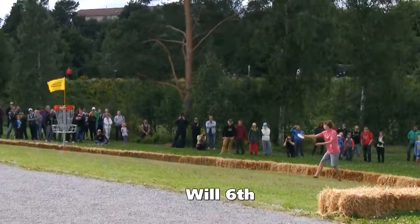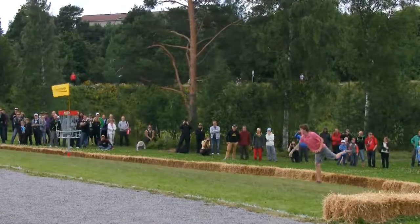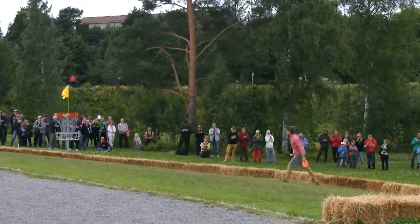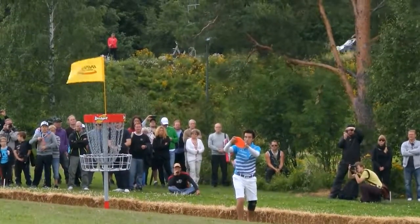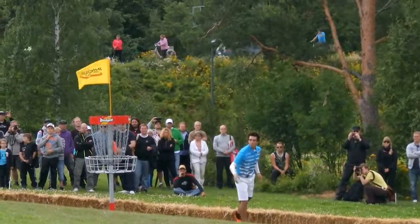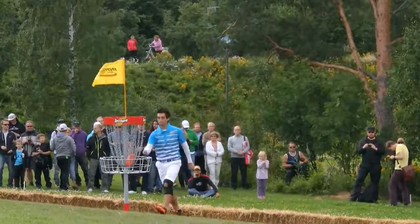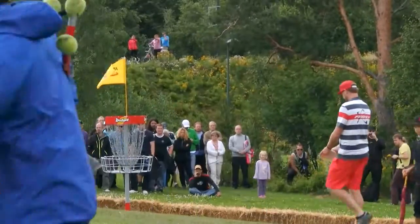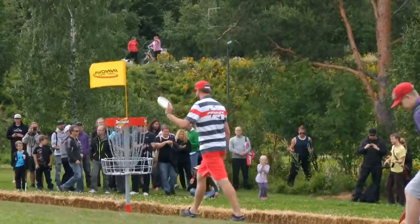Trying to make a run on Paul here. Yeah, he's doing work. Will cleaning his up. With authority. Nice way to finish, at least. Paul looking for par right here. Not too bad after the missed attempt onto the island. Big Germ making it look easy. Yeah, really nice three right there.